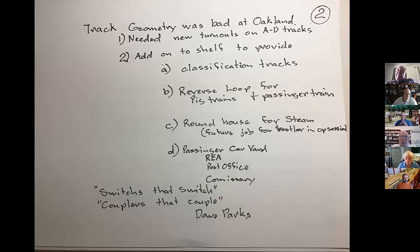a reverse loop for pig trains and passenger trains, and I'll explain about the pig trains. They all come to Oakland with the fifth wheel facing toward Oakland because they were all loaded circus style. And then as they left Oakland, the pig train would run from LA up to Portland, and the pig train actually had to be turned in Oakland because a lot of the pig ramps didn't have turning facilities, Ys or turntables. So that's the reason for reversing the pig trains. I needed a roundhouse for future steam operations, and I need a passenger car yard for services.